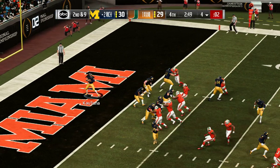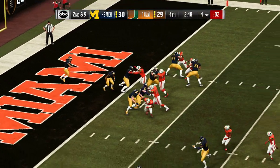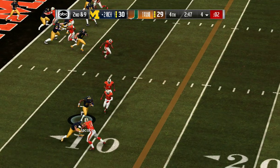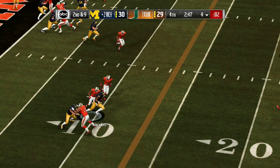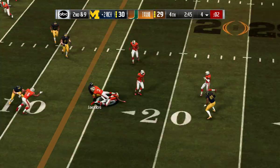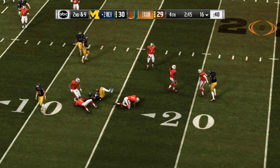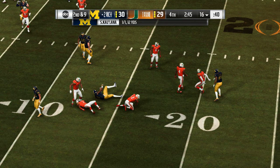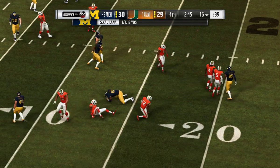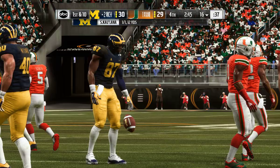And now a first chance for the backup here to throw. And they'll get him down up past the 15-yard line. Trying to find some space to operate, and now they'll have it. A gain of 12, a big first down to get away from the end zone.